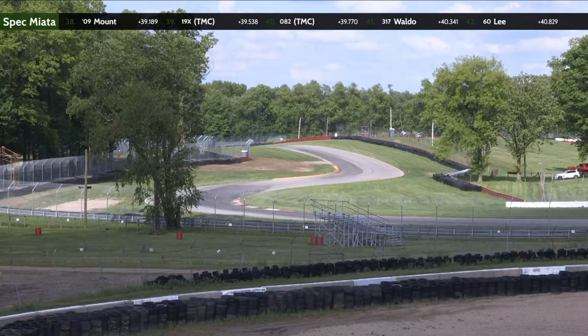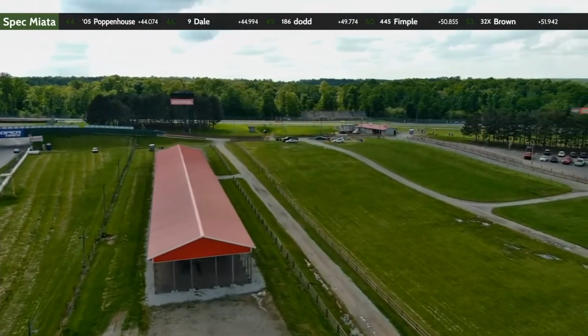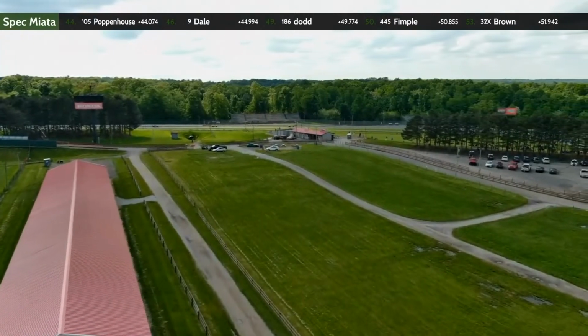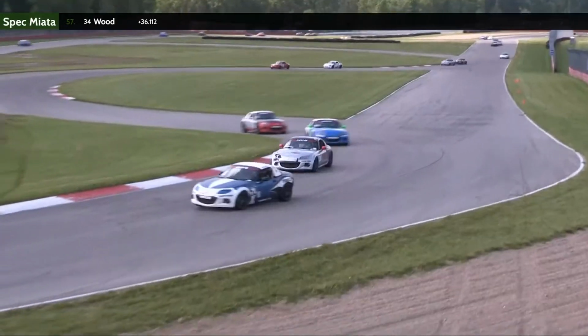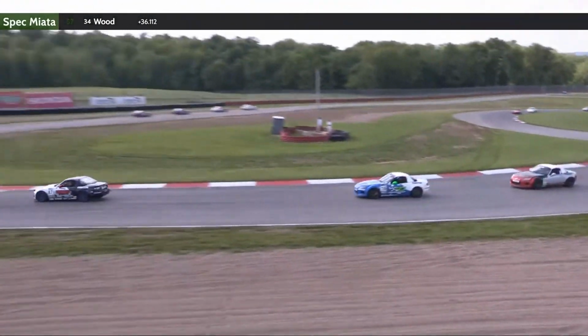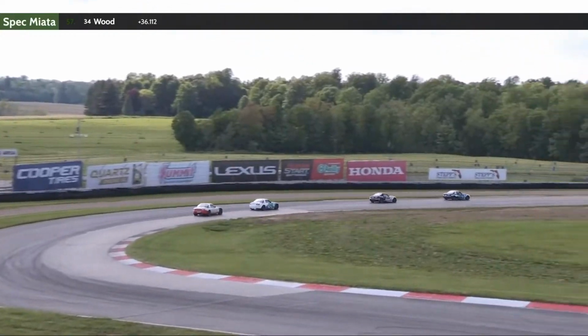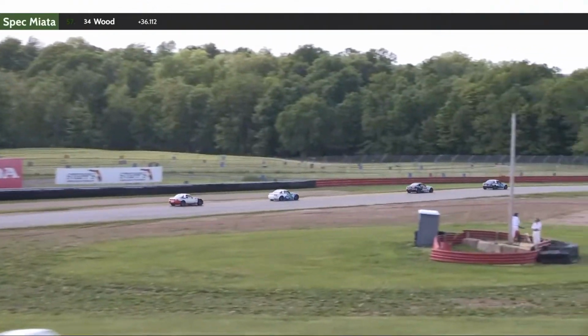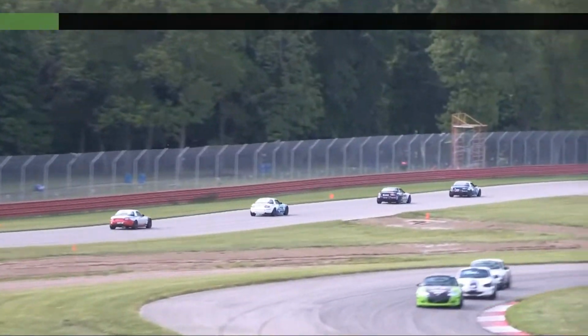Okay, so timing and scoring is a little confusing right now because now it's showing Nathan Nicholson as the leader, Spec Miata, Wyatt Wood second, John D. Allen third. And I believe that is the case because as the Spec Miatas just passed by, Chris Finnegan was back a little ways with Ryan Roberson, who is down in 7th. Yes, that looks correct. Chris Finnegan 5th, Kyle Webb 6th, Ryan Roberson 7th.